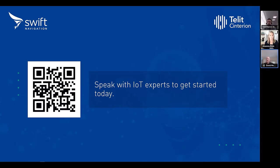Okay, back to you. Yeah, great. This looks like a two-part question here. So what is the expected power consumption of these modules? And what about the cellular part?